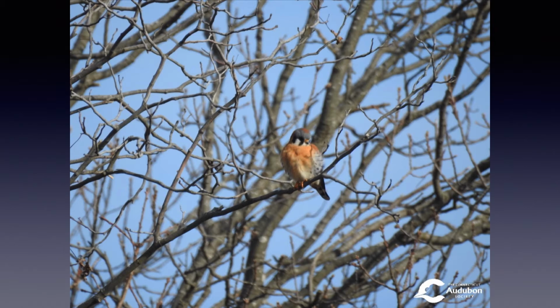Right. And as we move away from the old farming days back in the 1800s and early 1900s, we lost a lot of those open fields and open grasslands. And they're also successional habitats. If we don't maintain them as a grassland, they turn back into a forest, and that's not where a kestrel can live. So that habitat reduction is one of the causes for the loss of kestrels. And they also compete with European starlings for nesting cavities.